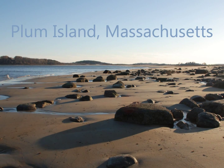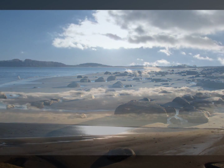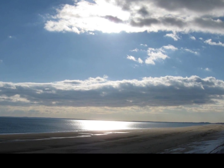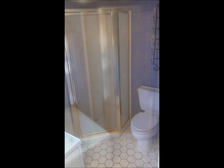Plum Island is a small New England community on the seacoast of northern Massachusetts. We recently renovated a bathroom for a customer who wanted to incorporate some of the feel of the beach into her bathroom, but she didn't want anything overly blatant or tacky. The existing bathroom was kind of a cramped space with a very small vanity, an older spa tub, a neo-angle corner shower stall complete with 1980s style brass door trim, and the obligatory white toilet.